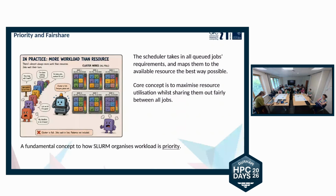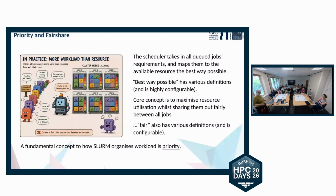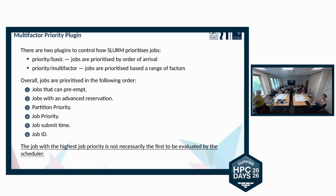The thing here is best way possible and fair. Especially in Slurm land, it's a very configurable sort of thing. That's an annoying thing about it, but it's also a really powerful thing about it. It's not the best at the scheduling of the workload; there have been other schedulers that I've worked with that are much better. But Slurm's really good at the prioritization and policy settings, in a way that lots of other schedulers aren't. But that also is why it can be so hard to understand.